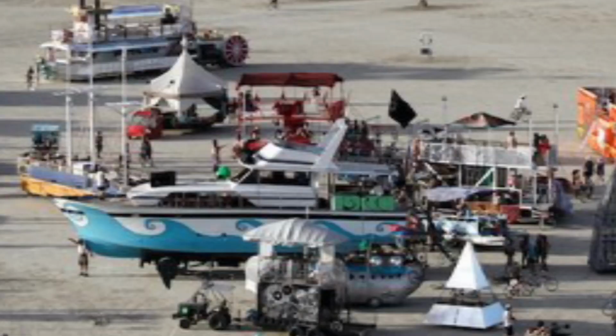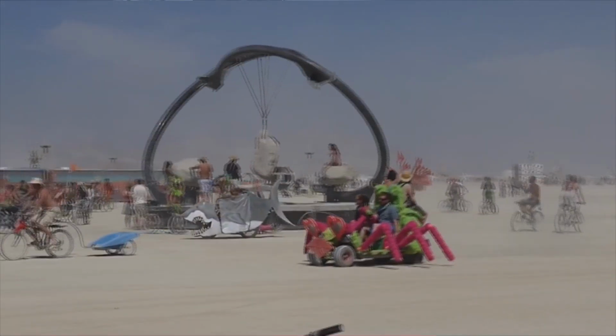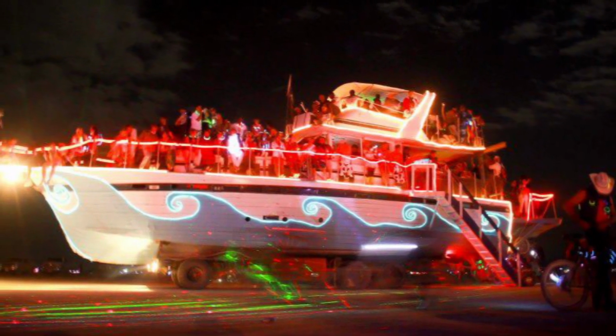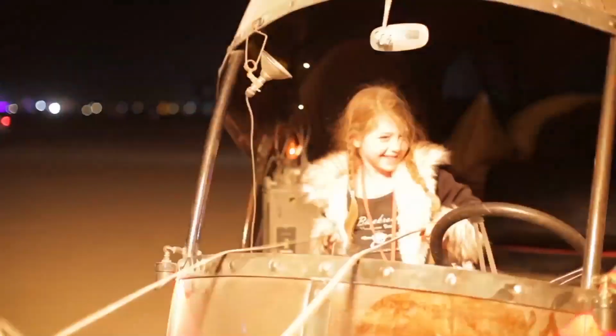Art cars are a form of traveling around out on the playa, going from one place to the other. The art cars vary from 2-seaters all the way to, like my boat, which could carry 150 people. Art cars are everybody's creation, from wild to crazy. The mind expands what you can do out there, and every year my jaw is wide open, hitting the ground, going, that is so cool.